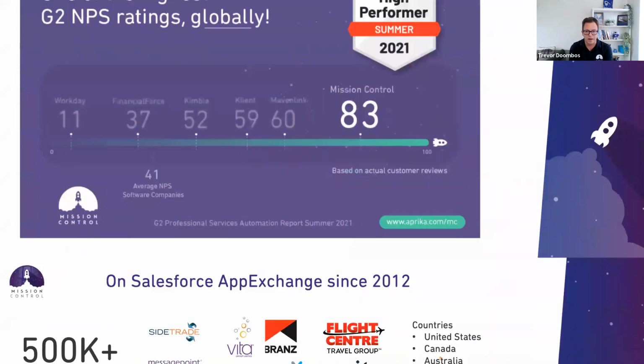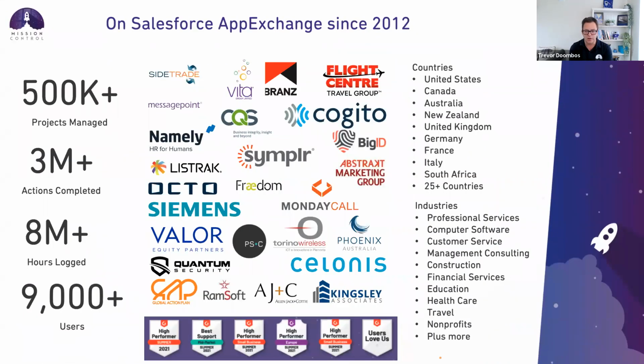A little bit about Aprika and Mission Control. So we started as a Salesforce systems integrator back in 2010. Our co-founders started building out some custom objects which launched as Mission Control on App Exchange back in 2012. So we're coming up to 10 years on App Exchange this year. We're also coming up to 10,000 active users globally. We're headquartered here in Australia.